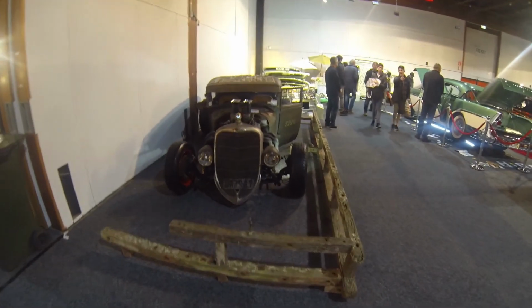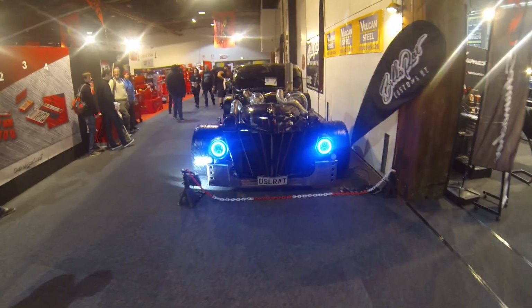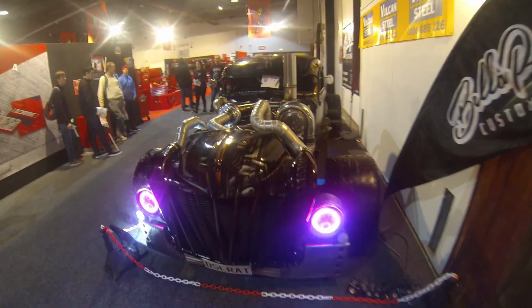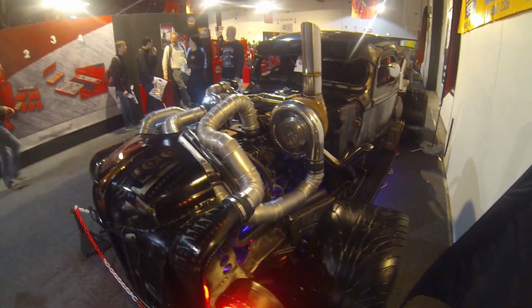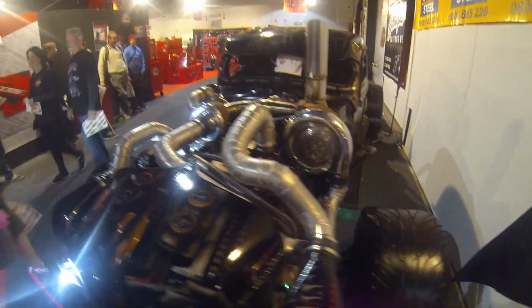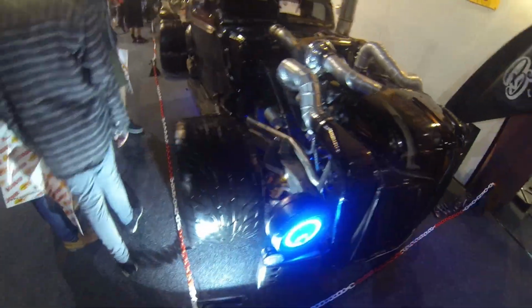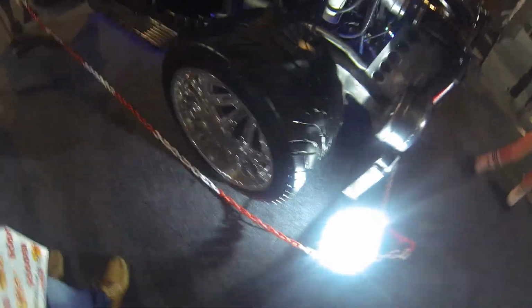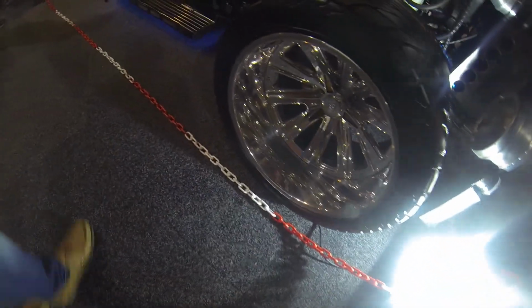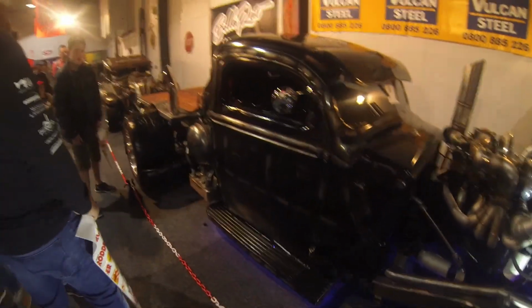So you have this little rat rod here. And then you have this. Oh. Those turbos. Wow. They're dangerous. Could eat a bird. Wow, that's some insane stuff. Tires of those. Some Michelins, I don't know. It's crazy.